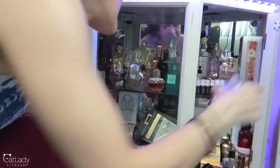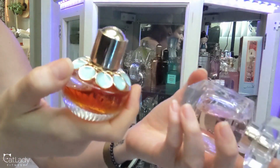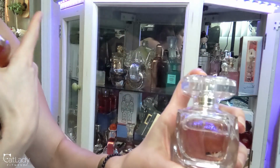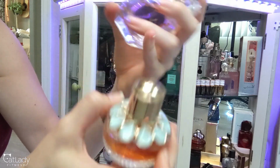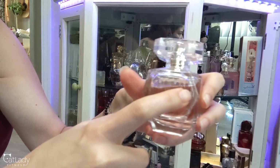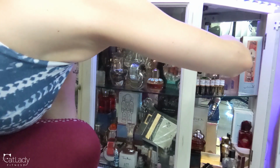A couple of Elie Saab. I love them. I don't know if it's because he's Lebanese, but there's something about the smells that is so appealing to me. The Le Parfum. Oh, and those samples earlier were the Le Parfum Intense. This is the original Le Parfum, and this is Girl of Now. I do want to try Le Parfum in white. I would blind buy that, but it's not in the budget right now. But if somebody wants to trade for that, let me know.